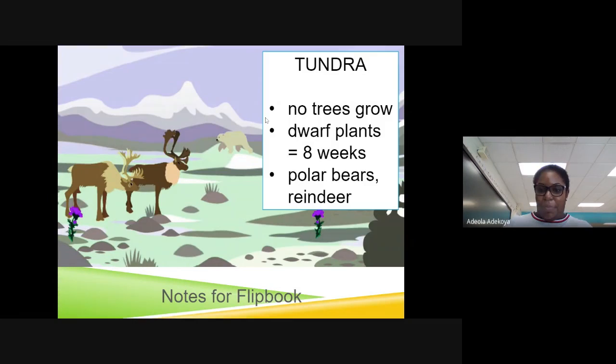So the tundra, remember the tundra doesn't grow any trees. Instead, you have dwarf plants. Dwarf plants are short plants that only bloom or stay around for 8 weeks. Animals that you can find at the tundra will be polar bears, reindeer.